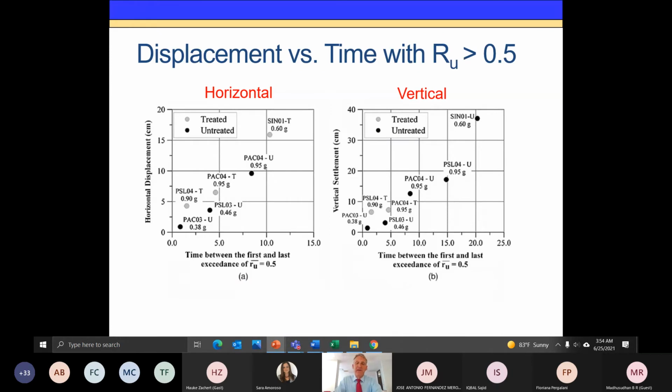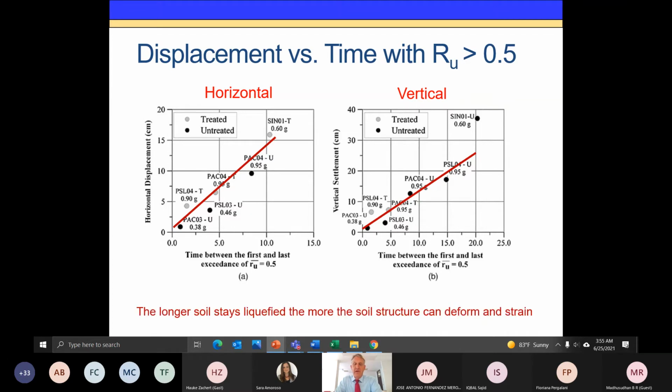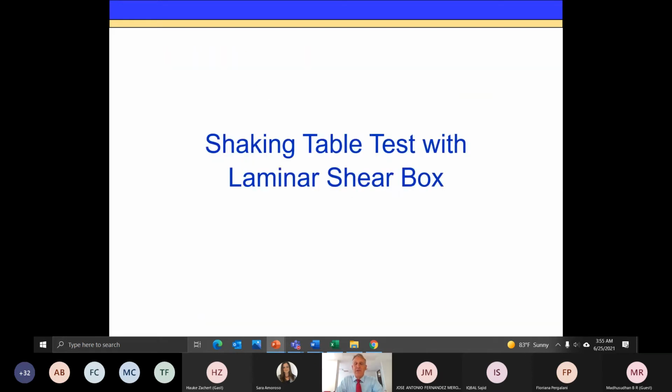Another important finding of this study was that the settlement or the horizontal displacement increases the longer the liquefied soil remains with a pore pressure higher than 50%. So this is the horizontal and vertical trend lines. This suggests that if we could reduce the pore pressures quickly, we would have less settlement and less lateral spreading. I think this makes sense. The longer the soil stays liquefied, the more the soil structure can deform and strain and cause problems for us. It's best to dissipate the pore pressures very rapidly.